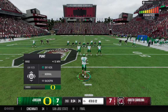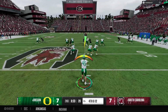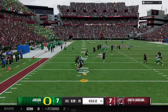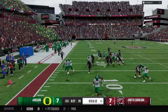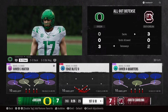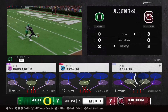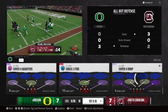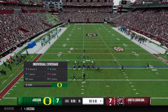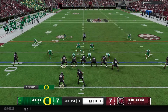The Ducks will have to kick it away. They're going to kick it away for the second time. Ball rolls dead, and the coverage team downs it right there. And the South Carolina offense is back out on the field. It'd be a surprise if they took a risk here in the final seconds of the first half, backed up near their own end zone.